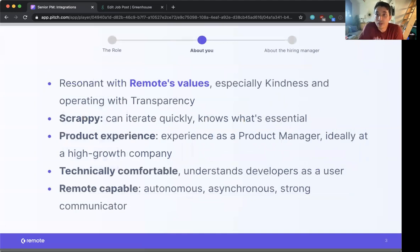Now let's talk a little bit about you. So I think one place that's really important to start is someone where Remote's values really closely resonate with them. I'm particularly passionate about kindness and operating with transparency.